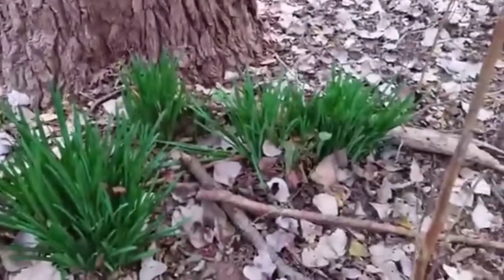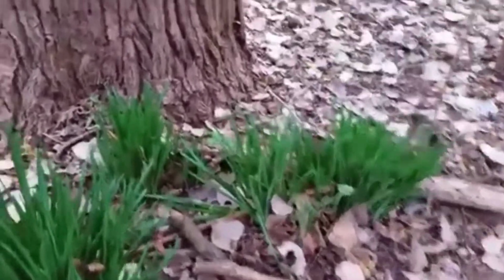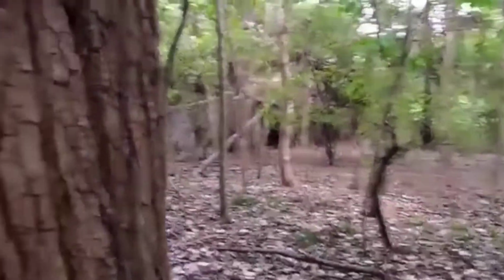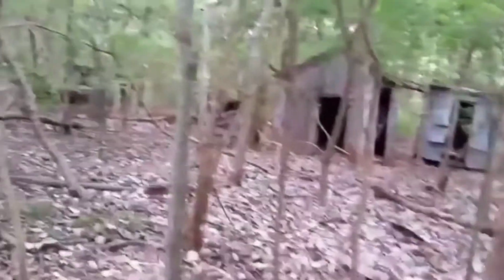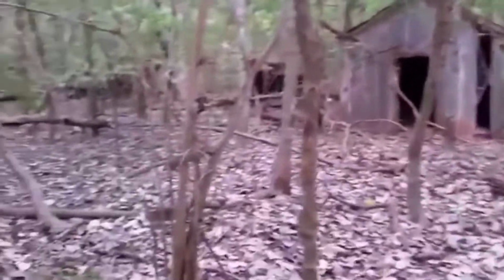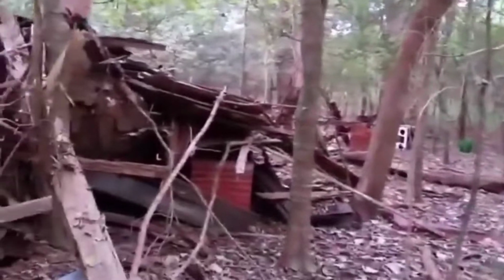Whenever you see that stuff sitting around in the woods, that means there probably used to be a home site. Sometimes you can find daffodils and other neat little plants out there growing wild that were once planted by the owners.